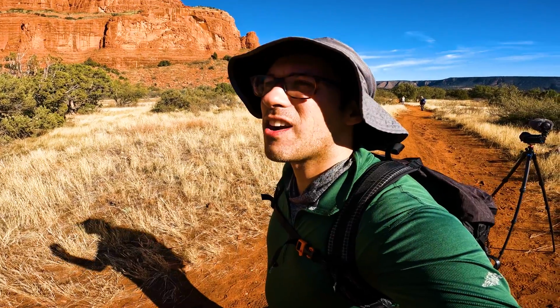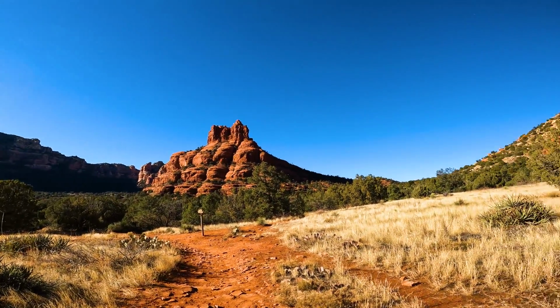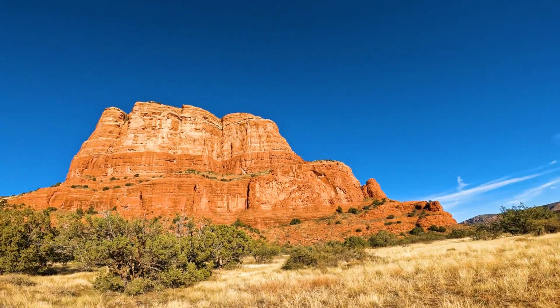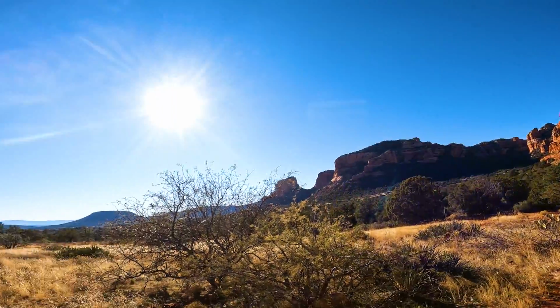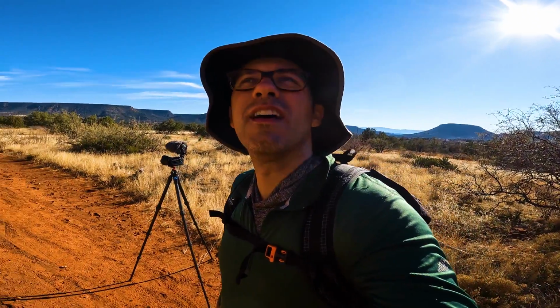Heyo, we are near the start of this little loop hike. We got Bell Rock over there, Courthouse Butte right there. Oh my goodness. We're gonna be hiking all the way around this guy to the other side of that guy and then climbing up it. Great views all around. I bet there'll be great views all over the whole loop. I can't wait to find out. Let's keep going.